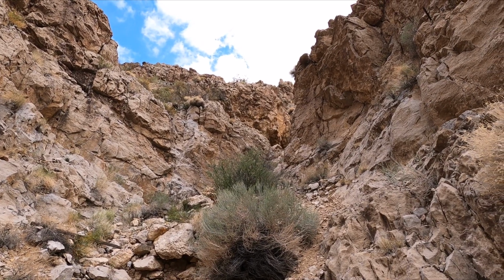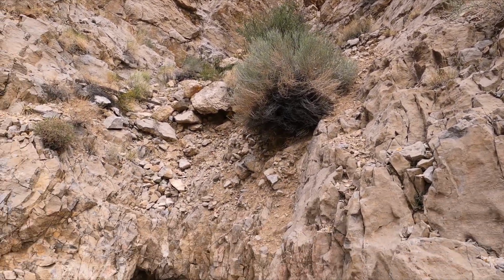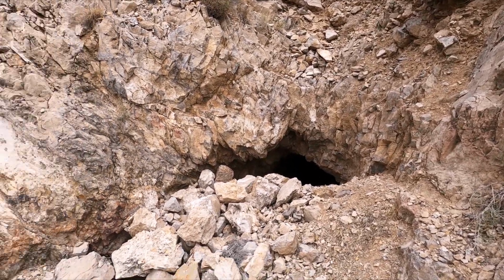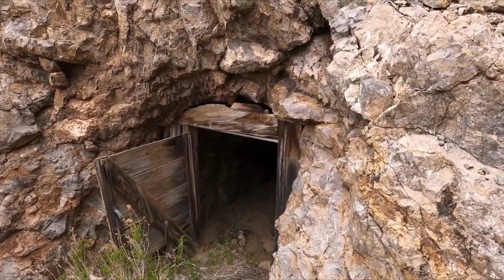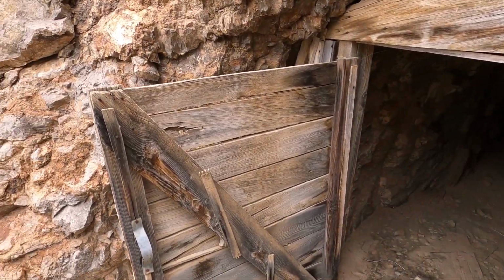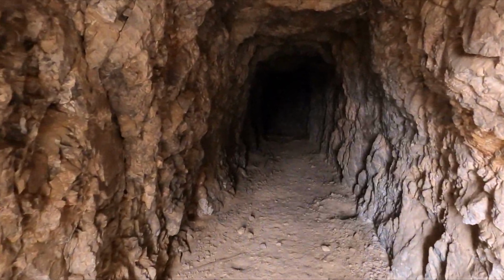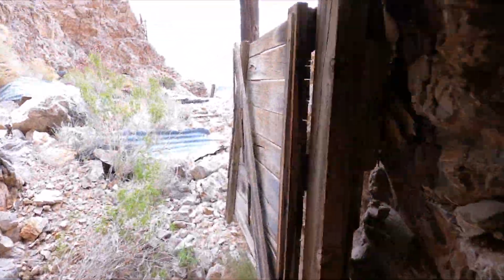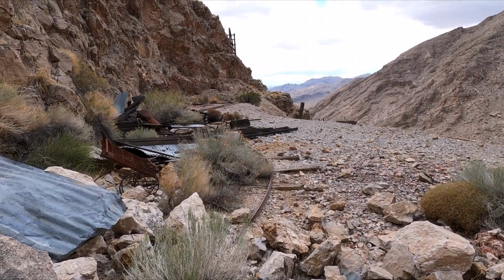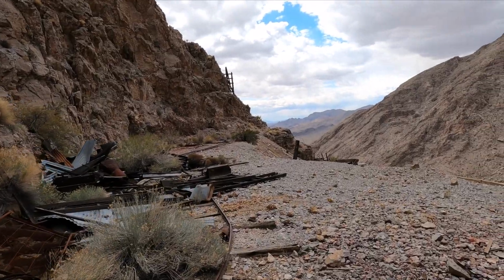So there's looking up the side chute that I just came down. You can't really tell, but it was really steep going, especially on all these rocks. There's yet another portal right here, and this almost looks to me like explosives storage. Yeah, look at that. Still got the door. And it looks like it goes in about 20 feet and then it just ends. So yeah, that huge open stope was right above where I started. I was not expecting to pop up there.